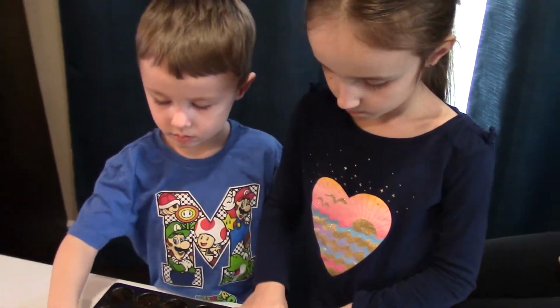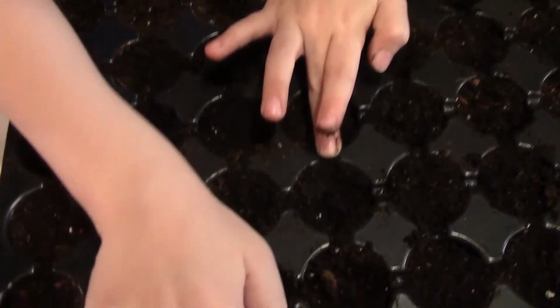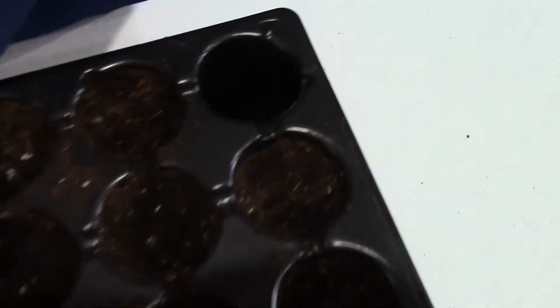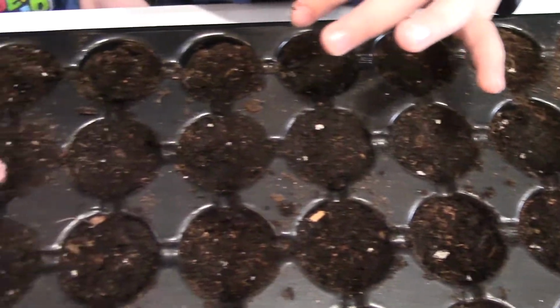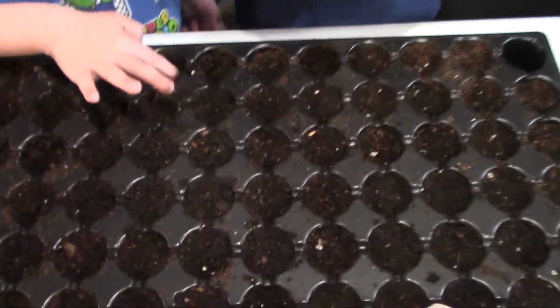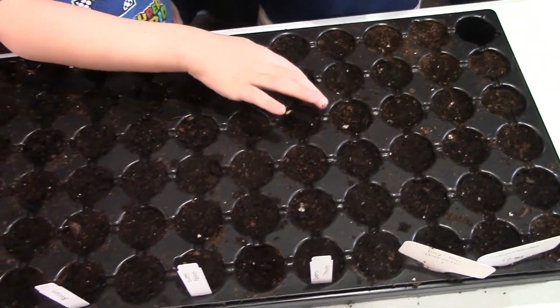Alright. Alrighty. I think the kiddos have all the seeds covered in. Yeah, looks good to me. And we still got our one cell that's empty for filling with water. Alright, you guys happy? Yeah. You happy with the results? Yep. That's good. Alright, so let's get to watering this and we should be good.